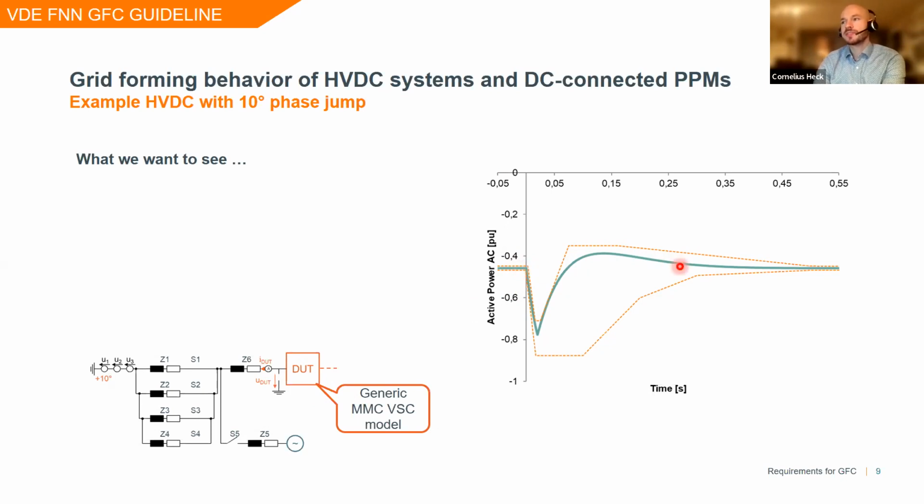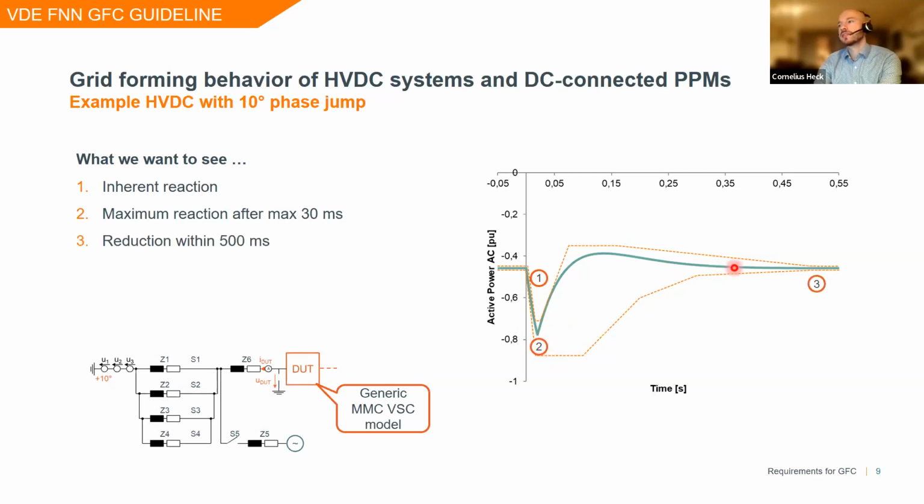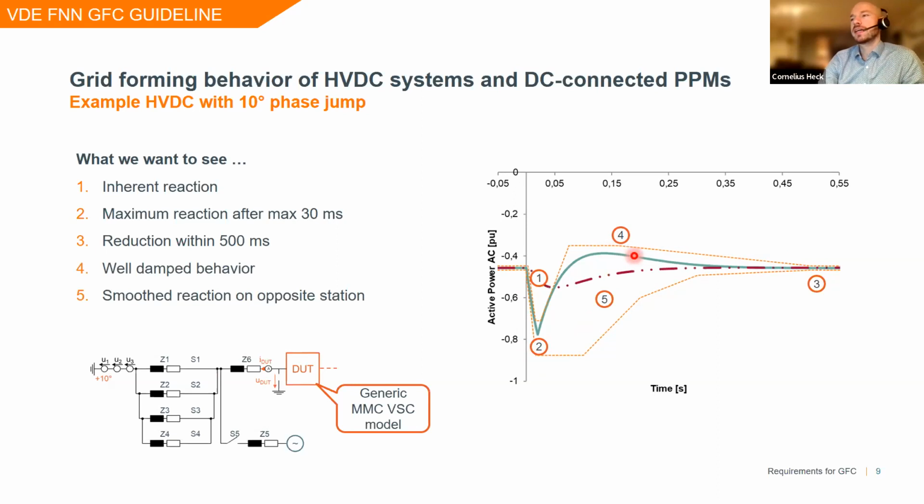And what we want to see is the first inherent reaction, which you see perfectly here. We want to see a maximum reaction, in this case, after 30 milliseconds. And we want to return to the initial value after 500 milliseconds. We want to see a well-damped behavior. And since we're talking about HVDC, we don't want to see the same behavior on the opposite station. So the opposite station should really have a smooth reaction to this event on station 1.